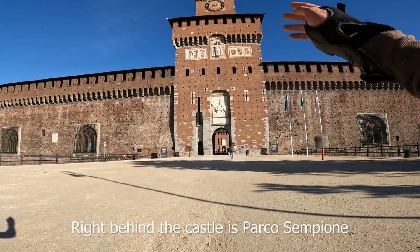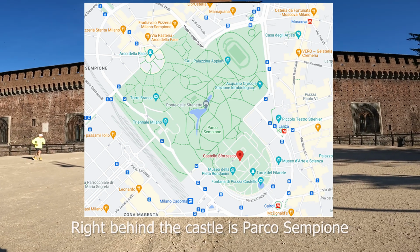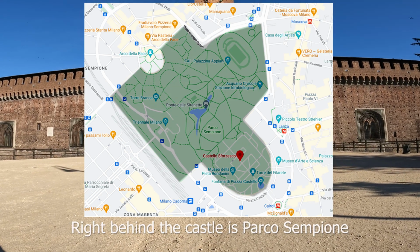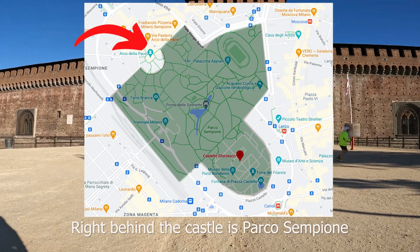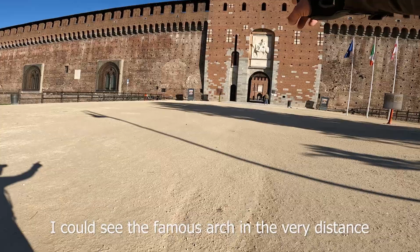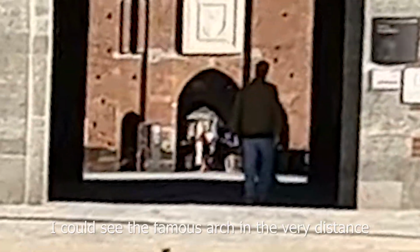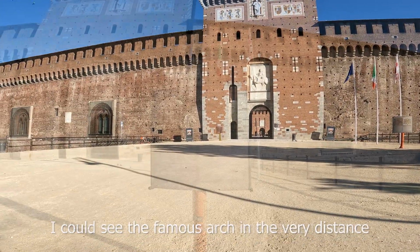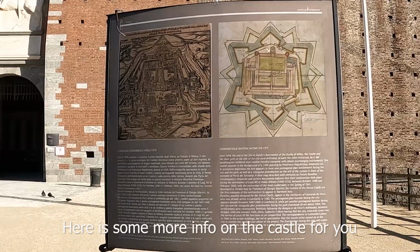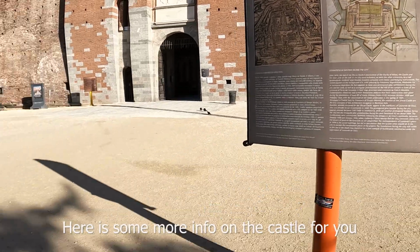So right behind the castle is a public park, the biggest public park actually of Milan, Parco Sempione. And there's an arch at the end, and it's really nice that you can already see the arch. Maybe if I zoom in, but I can see the arch. Awesome. Yeah, let's head on in there. There's some more info on the Sforza Castle. You can stop the video and read it if you want, but I'm gonna go in.